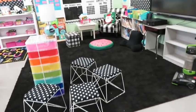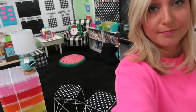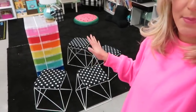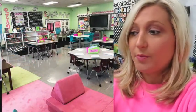Let's quickly talk about the meeting area. It has changed so many times over the first semester. I currently have it like this, and this is the best it's been as far as how the rugs are placed. Originally, I'll insert a picture here.